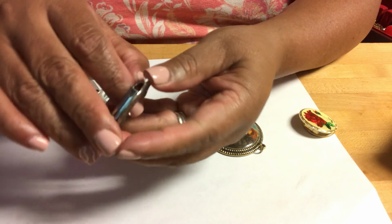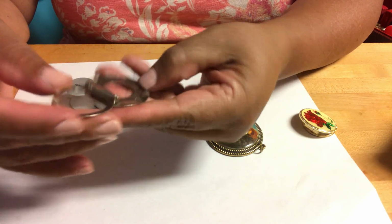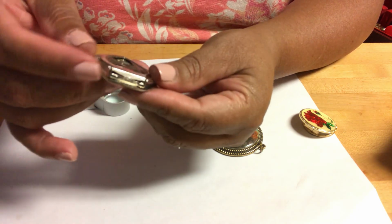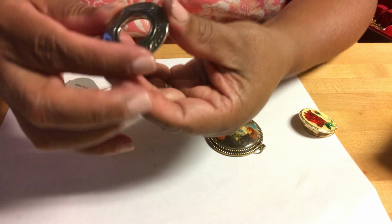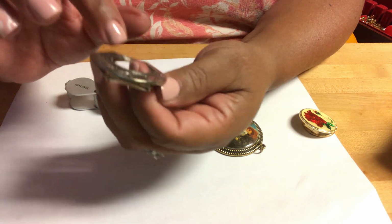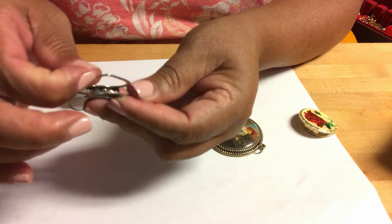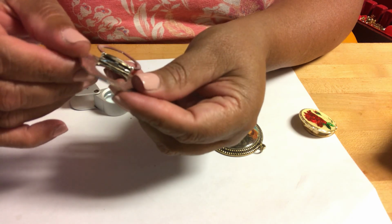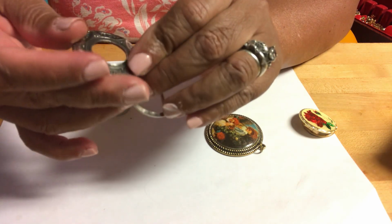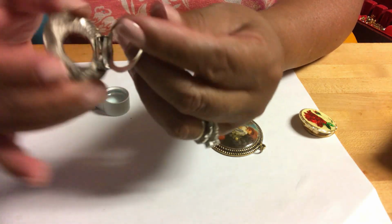This is another scarf clip. No markings on this one. Look at that. Very nice detail. Textured back. No markings.